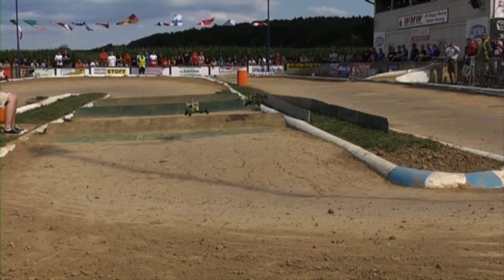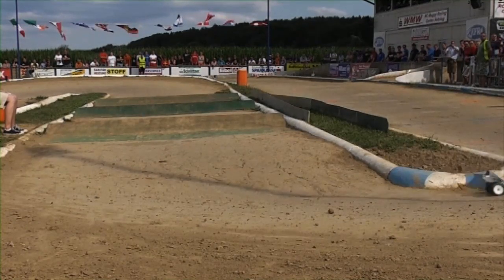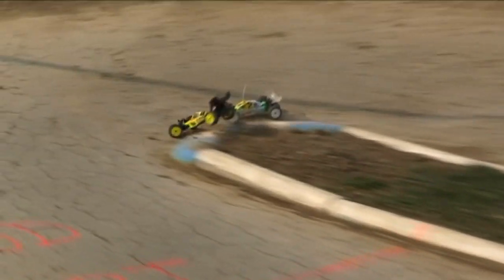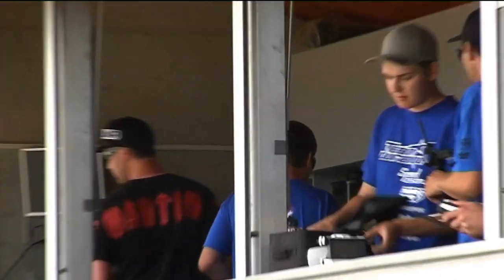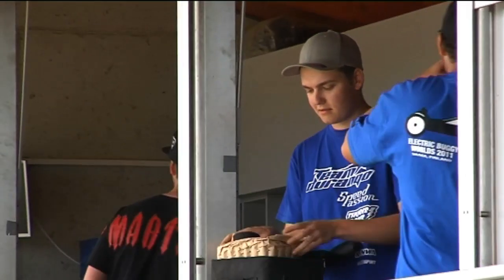Let's have another look at that. He comes into the final corner. Yes, he's off the track. Now, let's have another look from this angle. This is how the judges of fact will have seen it. He gets up the inside there. It's not the contact that's a problem. It's the going off the track. And we're hearing now that that result has been reversed.